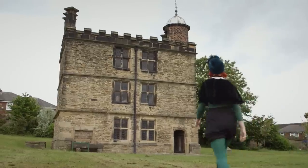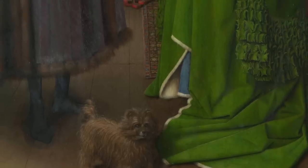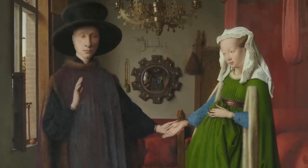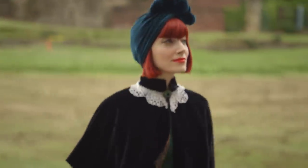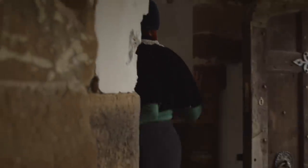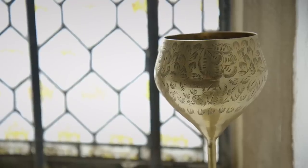The colours in the Arnolfini picture are really important. You've got this real richness to the colours, and I think it's all bound up with the wealth and the status that's on display in this picture. So I'm really keen to see if we can replicate those colours using the techniques that would have been around in the 15th century. I think it's going to be a really interesting experiment.